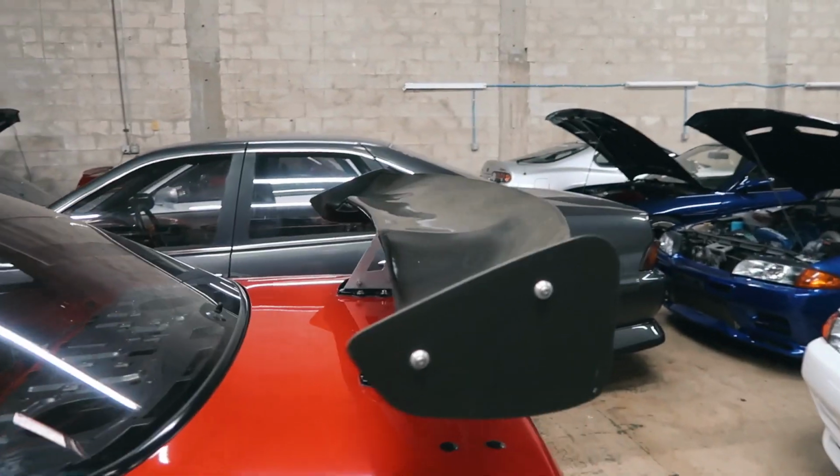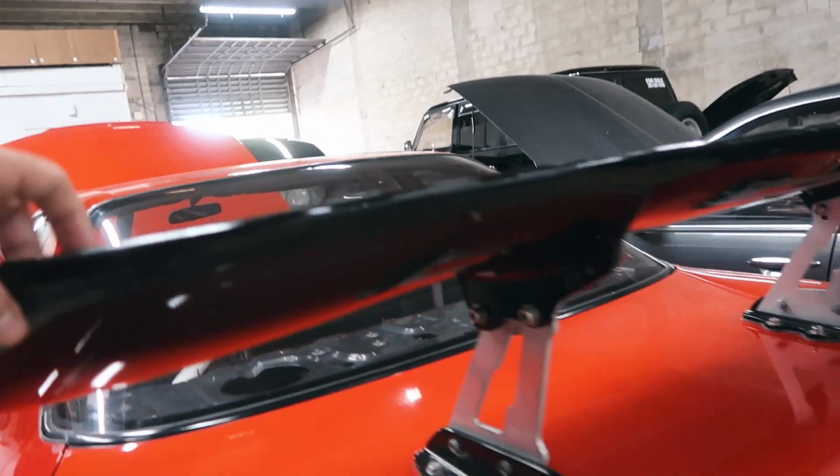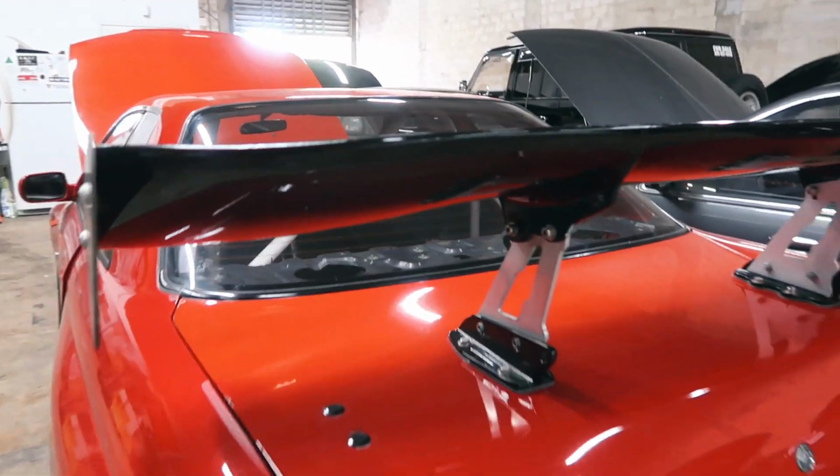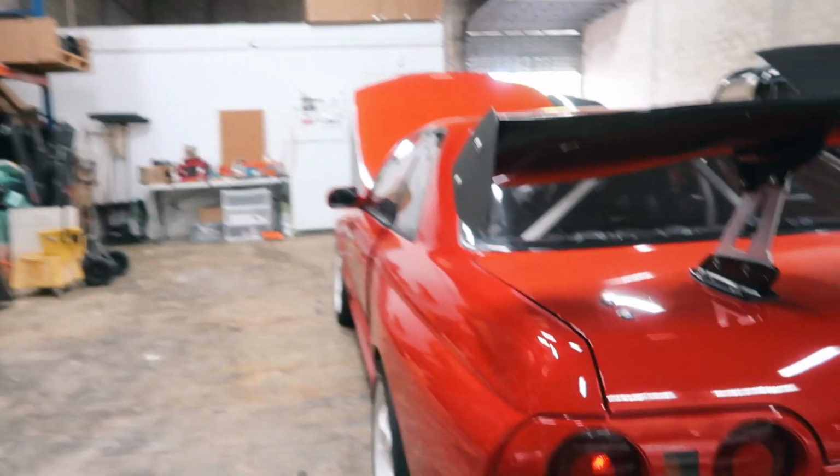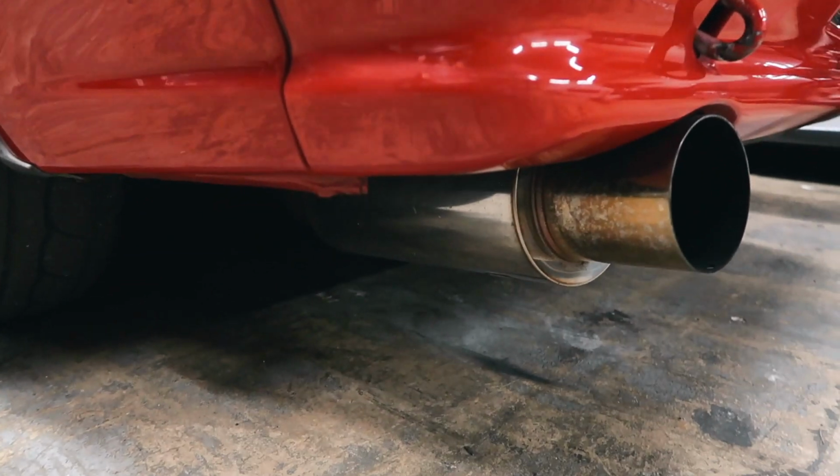And it has a carbon fiber wing. I hadn't even noticed before I came. You know what brand this wing is? No. No? Well, a lot of these cars come from Japan, and we see brands that we haven't even heard of. Yeah. Small shops and stuff like that. It's got a full exhaust.